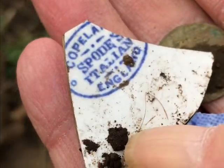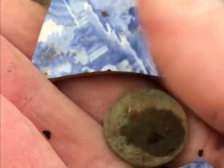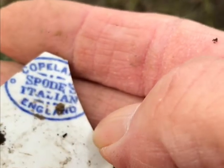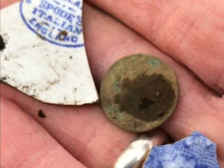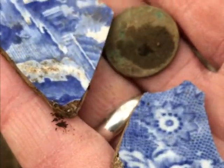Oh, look at that on the back of that. That's Italian. And that's Copeland's Spode. That's the first time I've ever seen a bit of a Copeland maker's mark. So it's the Italian pattern. It's actually made in England, Spode. Wow. I've actually got the Copeland book. Very interesting read. Fantastic.